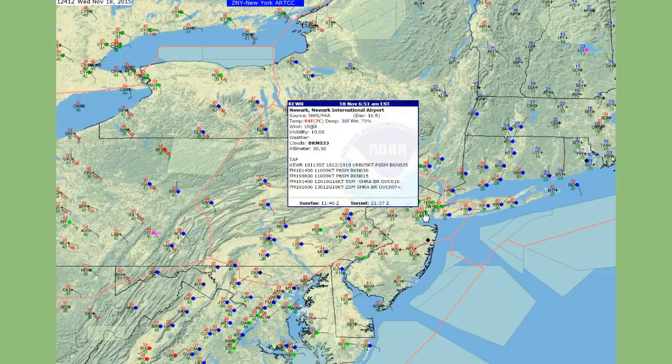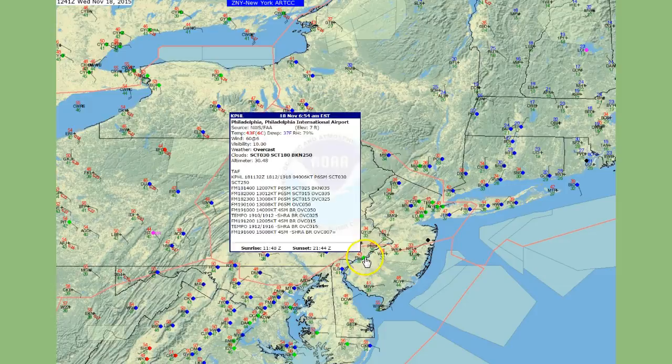Right now outside of Newark, it's 44, dew point 38, humidity 79%. Wind is basically northeast at 8 and broken ceilings at 3,300 feet. And we're going to expect some light rain to get in here late tonight, early tomorrow morning. And it could be coming down in pretty heavy amounts in parts of the region tomorrow afternoon and tomorrow evening.